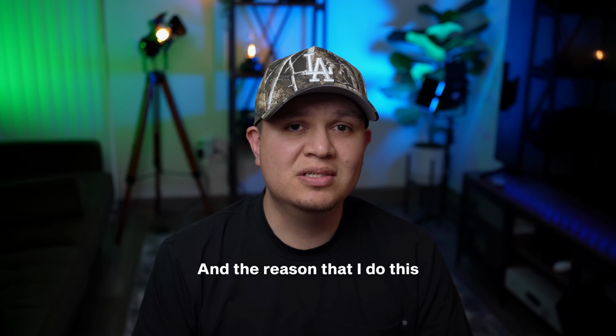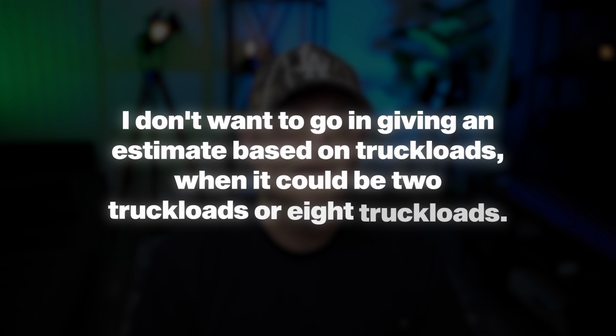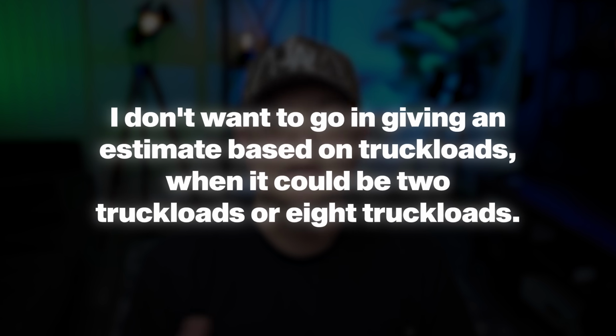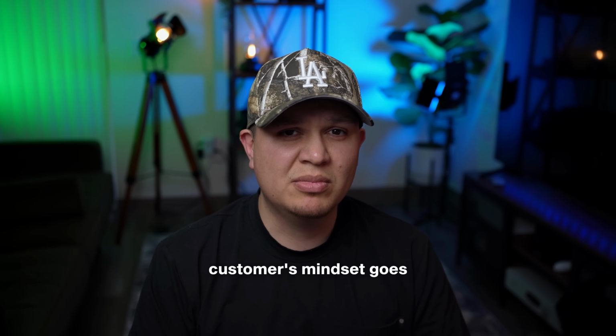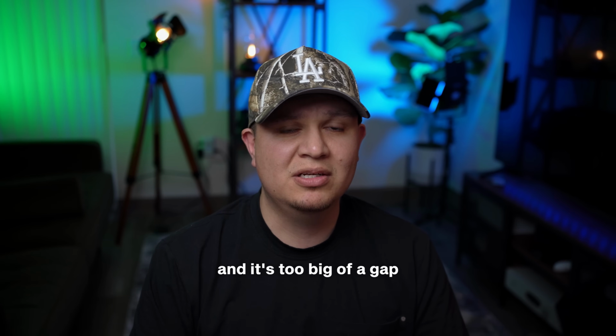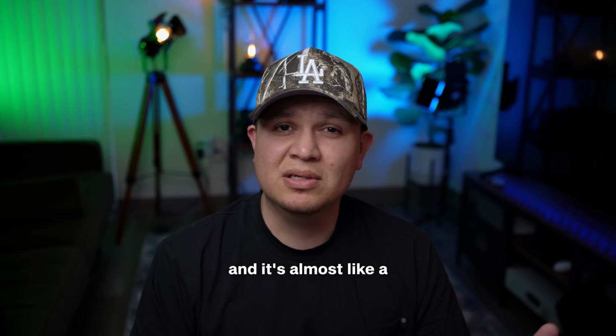And the reason I do this is because I don't want to go in giving an estimate based on truckloads when it could be 2 truckloads or 8 truckloads. That's where the customer's mindset goes, they look at the very bottom number and then the highest number, and it's too big of a gap, and it's almost like a gamble for them.